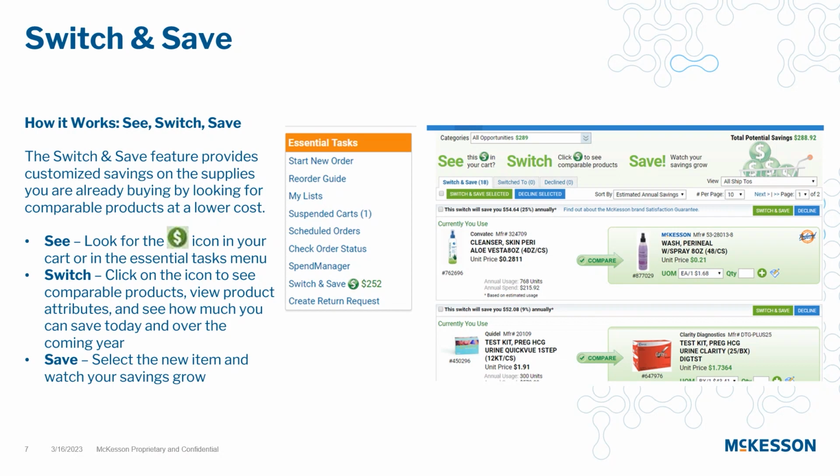And why I like to talk about it in regards to our partnership with HPS is we want to make sure that the products you're ordering, you're getting the most value out of. So the switch and save function, although it can show you cheaper products or products that fall into a similar product that you're already purchasing, we want to make sure that you're aware that those products that could show up in switch and save may not always be the best product option for you, depending on the product lines that HPS is offering you as part of their program and as you being a member.